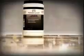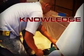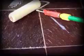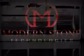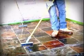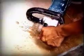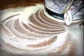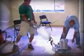Innovation, dependability, technical knowledge, performance. Modern Stone Technologies. These are the principles that help build the highest performing line of products for the stone and tile industry. By continually pushing the limits on what is possible, Modern Stone Technologies has grown to become a premier manufacturer of solutions designed specifically for the professional.